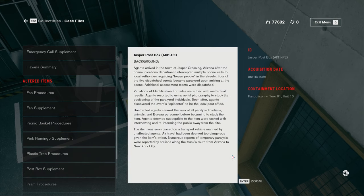Post-box supplement. Agents arrived in the town of Jasper Crossing, Arizona, after the communications department intercepted multiple phone calls to local authorities regarding frozen people in the streets. Four of the five dispatch agents became paralyzed upon arriving at the scene. Additional assessment teams were dispatched. Variations of identification formulas were tried with ineffectual results. Agents resorted to using aerial photography to study the positioning of the paralyzed individuals.